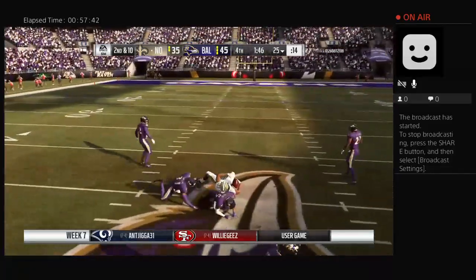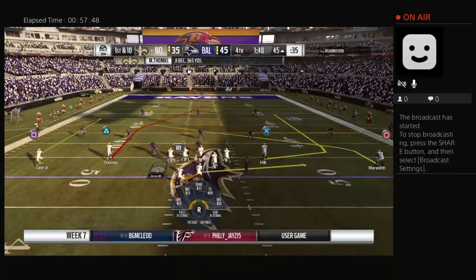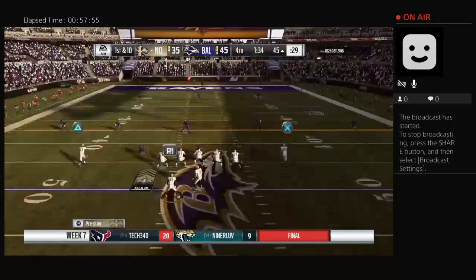Looking again for Thomas, this time complete. And he's taken down right at the 45-yard line. Give him 30 yards there. Easy. Those are the kinds of plays right there that show you why he's the number 3 man in the NFL in terms of receiving yards.